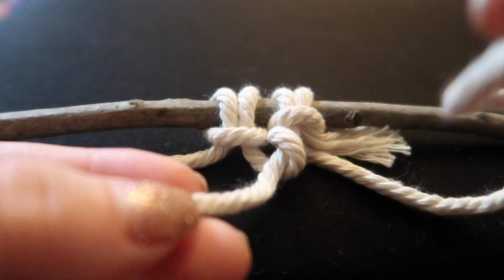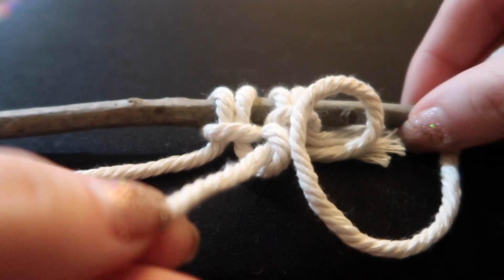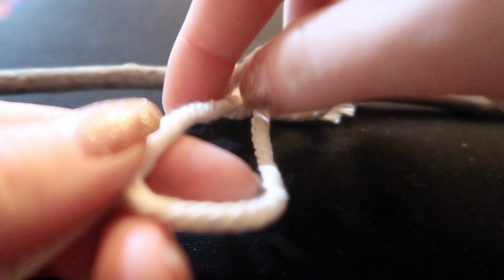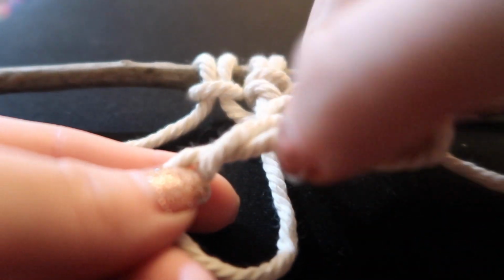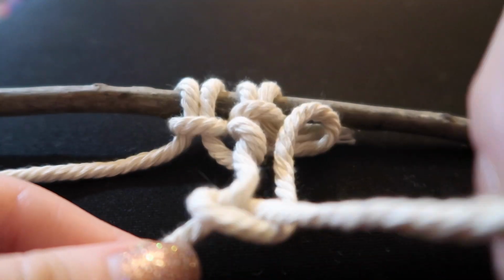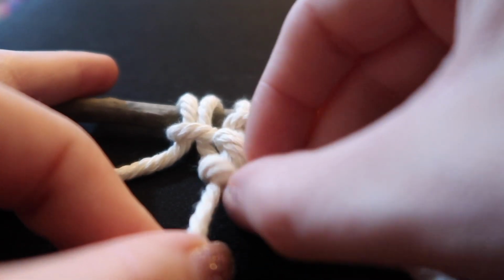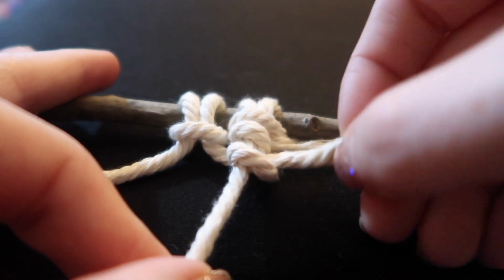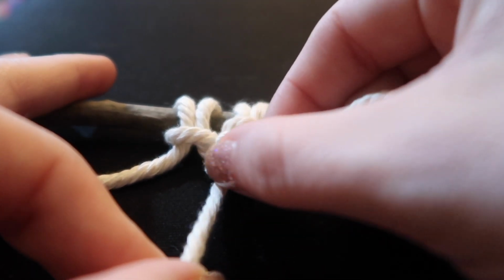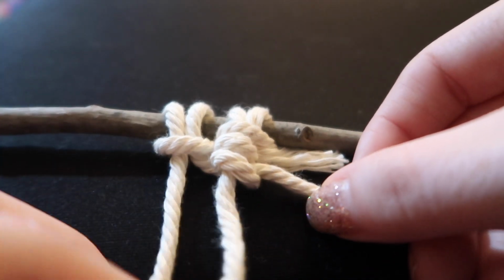And then for the next one, you go over the holding string here. Here's the traveling string. You go over, under, and through. Pull that tight. Make sure you're still holding this one. And then it makes another little circle. And so this string that you just tied around should end up in between the 2 little Cheerio knots that you made. And that's what it should look like.